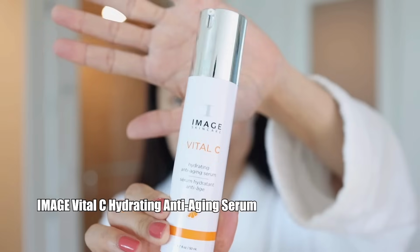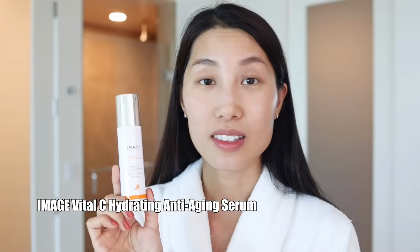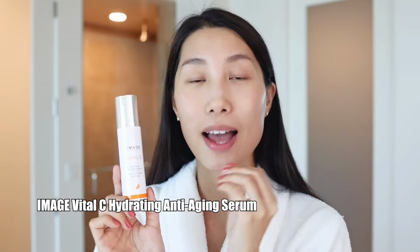Next up for the treatment, I use this one from Image Skincare. This is the Vital C Hydrating Anti-Aging Serum. This anti-aging serum is a boost of hydration plus a dose of anti-aging goodness. All I want to do is apply some product, just a pump, like this. You apply it on your face, massage onto the skin, and apply some on the neck as well.